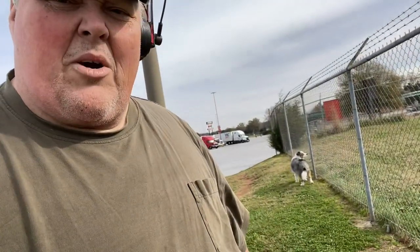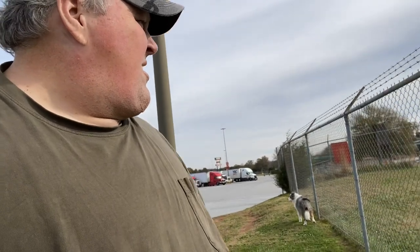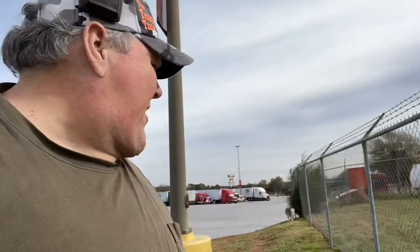Come on, Dad, what you doing? You can't get in there. No. All he's got to do is walk around the fence, and it ends right there where that truck just went by, and he could come inside the fence, but he don't know that.